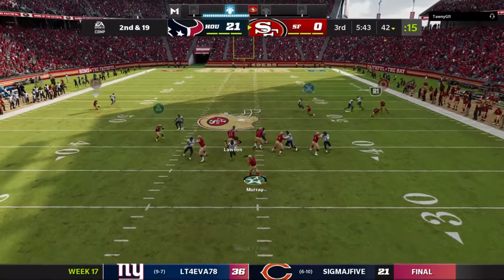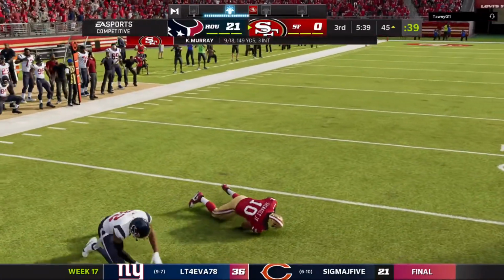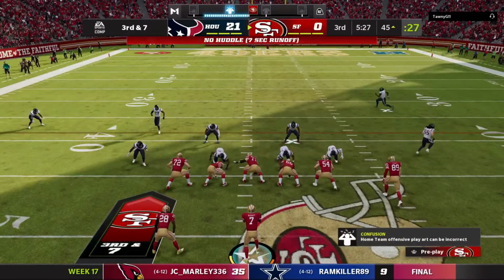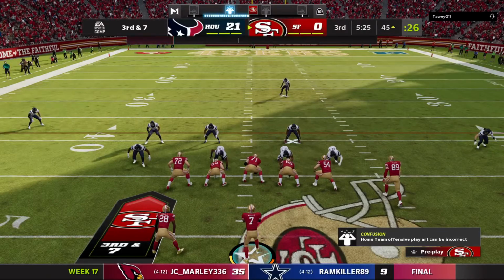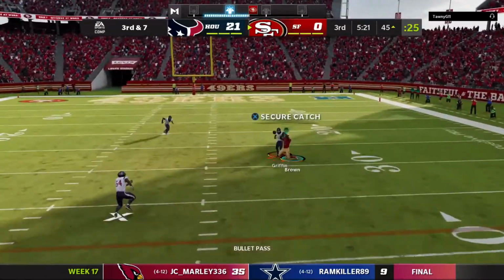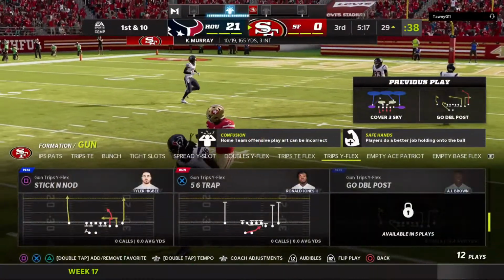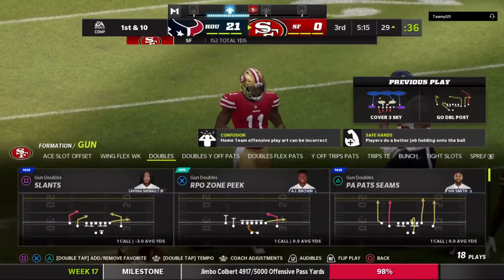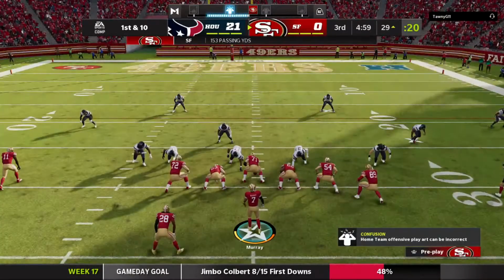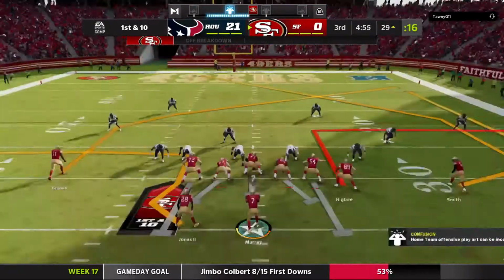Another try after the first down sack. Murray, he'll find his man, Laviska Shenault. This offense in desperate need of a conversion as they come up on 3rd down. From the gun, Murray. And he's going to be taken down with another first down as the stop's made at the Texans' 29-yard line. A sizable 16-yard chunk there. The drive continues. Still in search of their first touchdown of the game, but they're on the move.